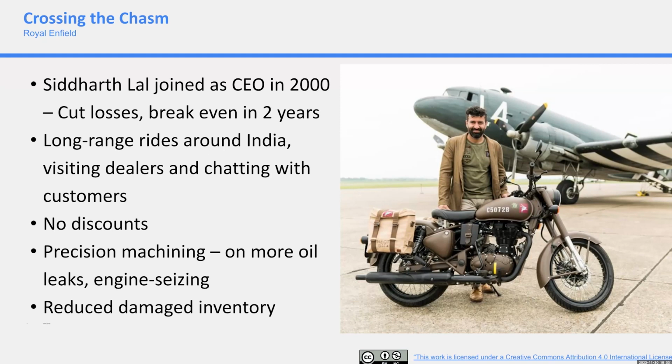He joined in 2000, cut the losses, and was able to bring back the company from making pure losses to break even in just 2 years. And then from that point onwards, Royal Enfield has not looked back. They have launched successful products one after the other, and they have gained amazing market share. Now, how was he able to do that?